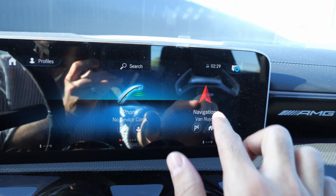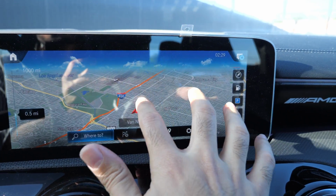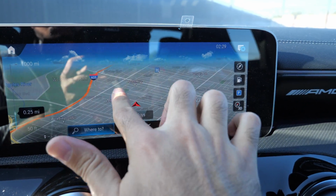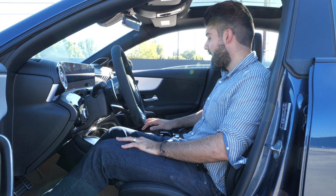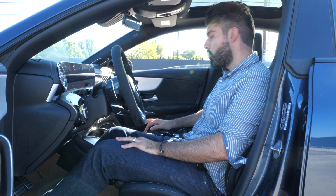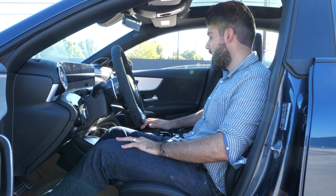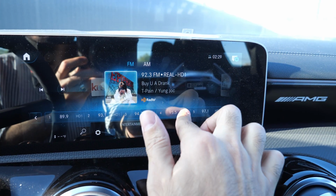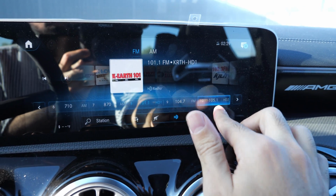It's modernized very nicely. The ability to control it, you have this touchpad controller down here that has haptic feedback. Every time you scroll through the infotainment, it actually vibrates. You have the ability to turn that off if you don't like it, but it's a nice thing to give you feedback when you're cycling through the infotainment. After that, you have the typical AM, FM, Sirius satellite radio, Bluetooth, all those things are built into this.